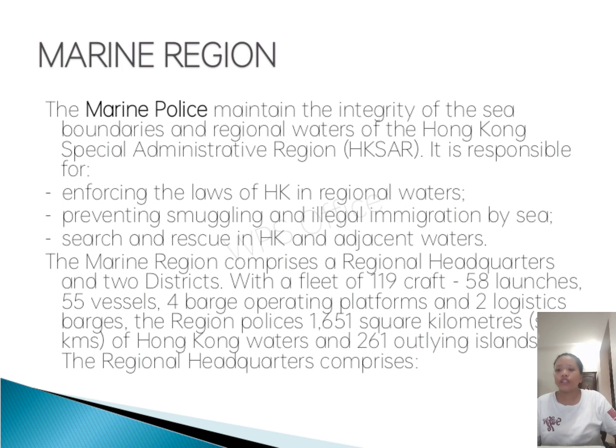Marine Region is the marine police. It maintains the integrity of the sea boundaries and regional waters of the Hong Kong Special Administrative Region, or HKSAR. It is responsible for number 1, enforcing the laws of Hong Kong in regional waters, preventing smuggling and illegal immigration by sea, and search and rescue in Hong Kong and adjacent waters.